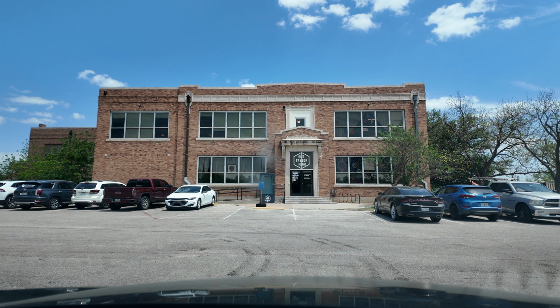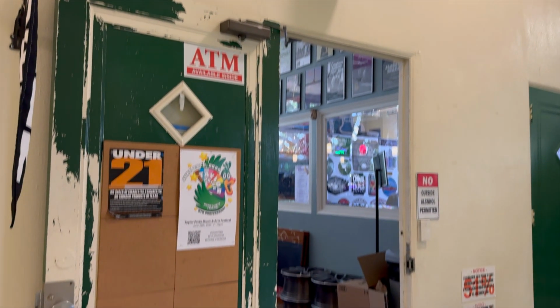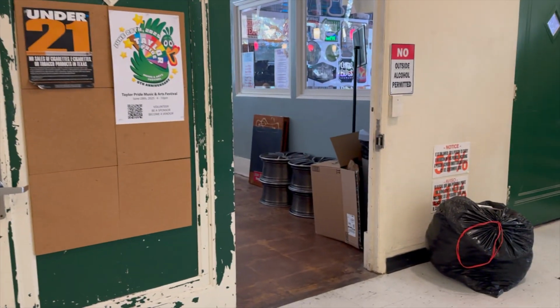Taylor has this little antique mall that I really want to go to, and they also have a high school that has turned into this place where all of the rooms are different shops, and I think that they turn the cafeteria into an arcade. It's a 2-story building. I'm so excited to go, and it's a Wednesday, so I feel like it's not going to be that crowded. So let's see. Let's go to Taylor.